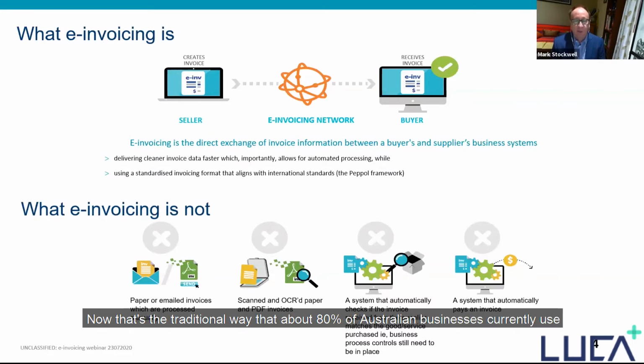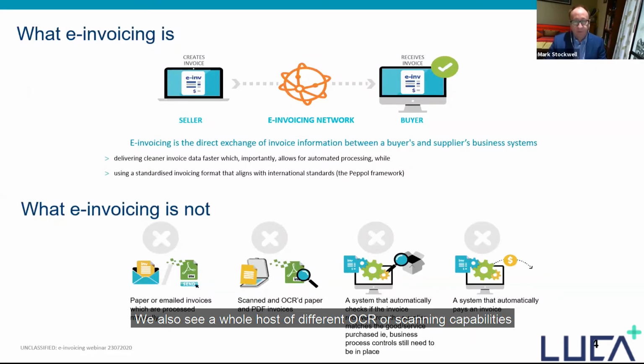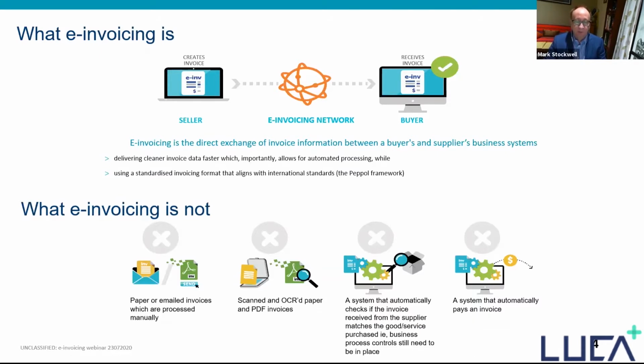Now that's the traditional way that about 80% of Australian businesses currently use with their invoices. We also see a whole host of different OCR or scanning capabilities that people also use to try and drive efficiency when managing and processing invoices. But that's not what it's about.